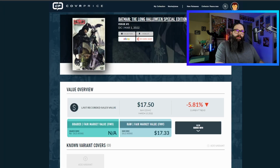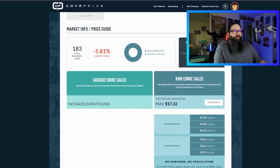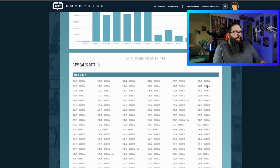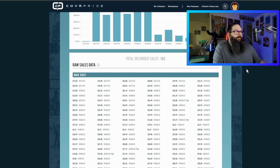Okay, so now we're going to hop forward to three months later. This was Batman: The Long Halloween, the IMAX special. It was something that came out with the Batman during the release of that. We don't have any graded sales. When we look at raw books, though, yikes, a lot of them sold in March and nothing since then. Boy, it's all over. There's a ton of data here. Trying to look for kind of a trend here. It's 41, but there's also 6, 46, 35, 13. They're kind of all over the place with no graded sales to boot.